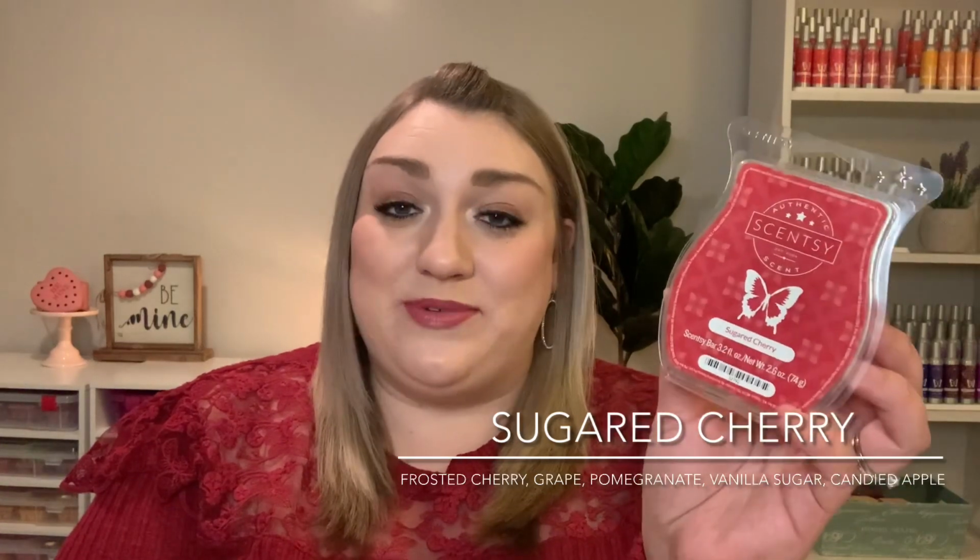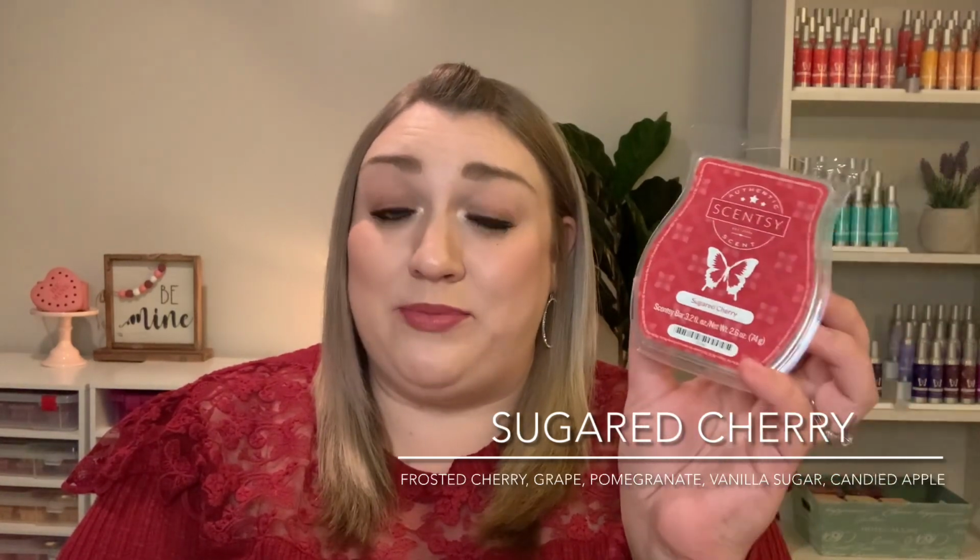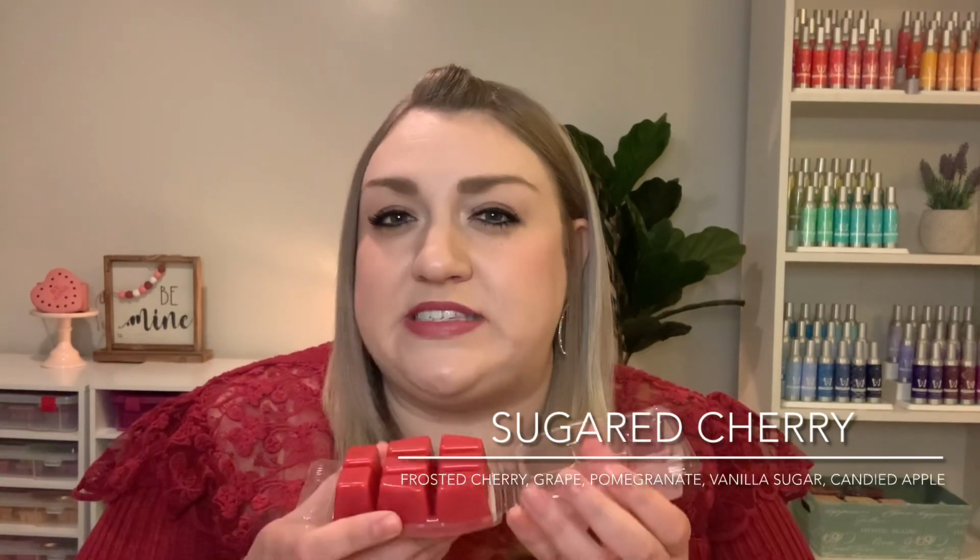All right, and this last one is probably my ultimate favorite for Valentine's Day and for February, and that is Sugared Cherry. This is not in my Scentsy club, and I'm actually down to my last few bars, so I really hope that we will see this one come back in an upcoming Bring Back My Bar, because it is awesome. To me, I get a very nice, sophisticated cherry blended perfectly with some really pretty primitive spices.